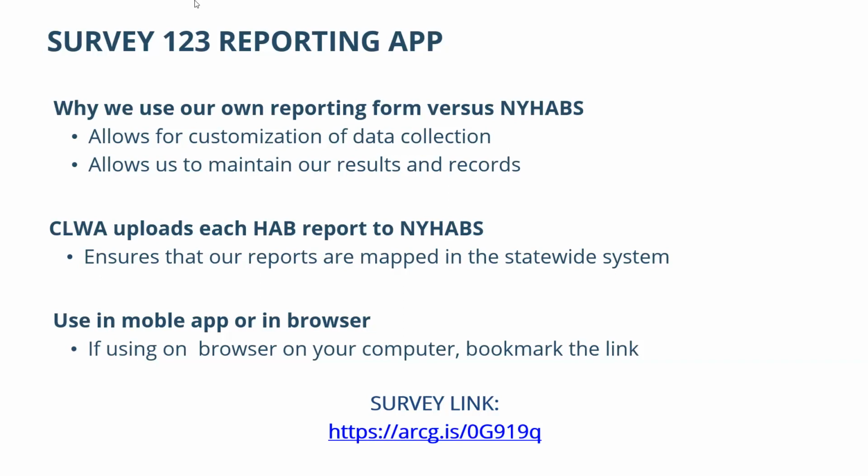So what we do, because we do see value in that CYANOBACTERIal system and we do want the public across the state to have access, we will take your report that you submit to us directly, and then we will enter it on CYANOBACTERIal. So please know, and we're going to ensure right now that all of those reports that you submit are going to be mapped in that statewide system. And we've got two different ways to access this survey.